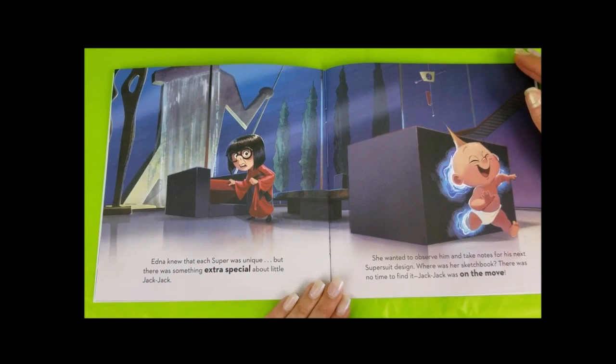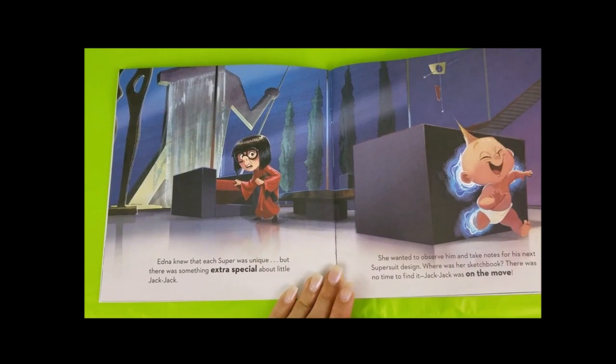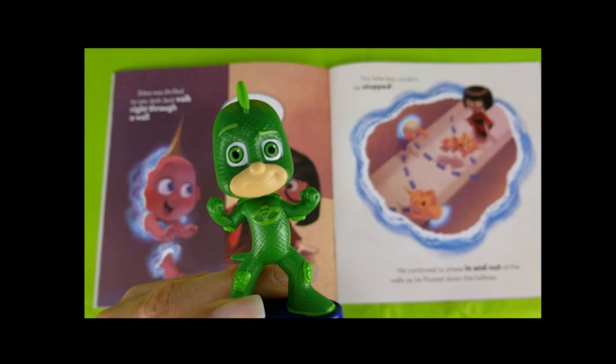Edna knew that each super was unique, but there was something extra special about little Jack-Jack. She wanted to observe him and take notes for his next super suit design. Where was her sketchbook? There was no time to find it. Jack-Jack was on the move. You're gonna have to be quick to watch Jack-Jack, Edna. Whoosh. Edna was thrilled to see Jack-Jack walk right through the wall. You are amazing, darling. The little boy couldn't be stopped. He continued to phase in and out of the walls as he floated down the hallway. Whoa, now that would be a super cool superpower to have.